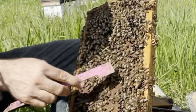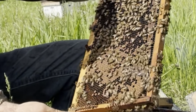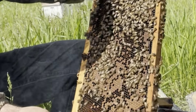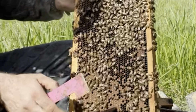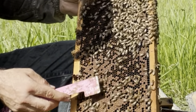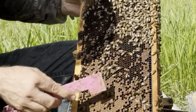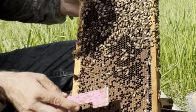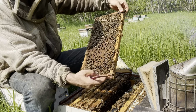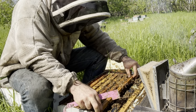Same here, lots of pollen, lots of mature brood. You're bunging the nest up with pollen, as you can see. So it's hard to count these frames. So I count capped brood. This brood's going to emerge in the next 3 or 4 days. So that's a partial frame of brood. This is a partial frame of brood. Probably count that as half a frame.